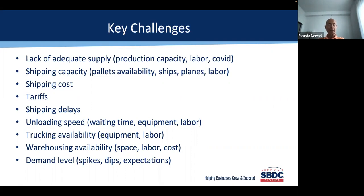Tracking availability, as I said before, at some point in time, there were not enough trucks, so a lot of new trucking possibilities came into the market. Third parties that were very eager to get transportation, and they would probably work additional hours. Now that is shifting, but that's a factor to consider beyond your control, but affects your business. Warehousing availability. There are areas of the country where it's almost impossible to find warehousing space at a reasonable cost. If you're competing with companies like Amazon, the labor cost of warehousing help is extremely high.